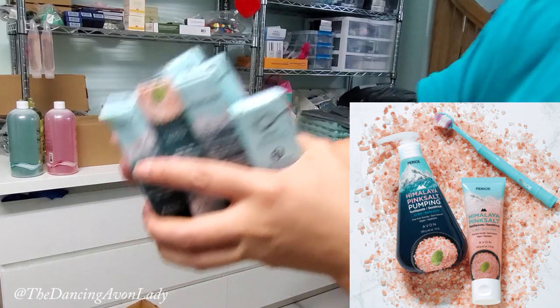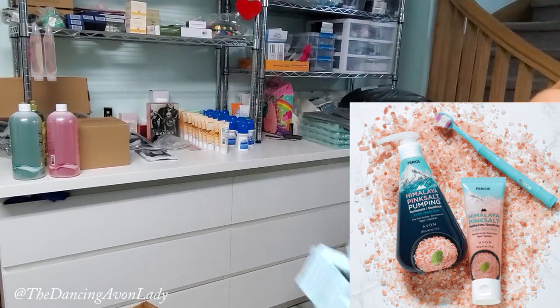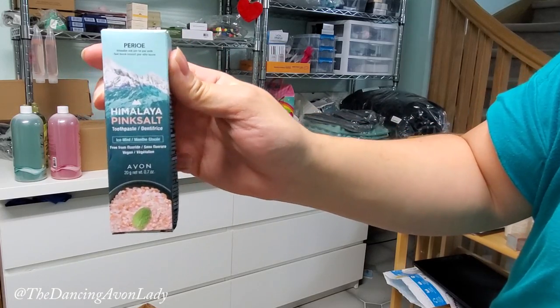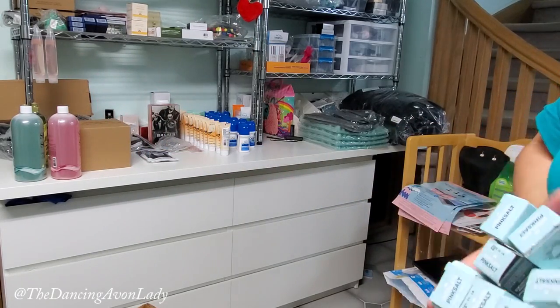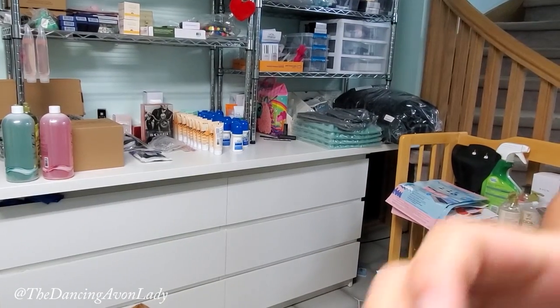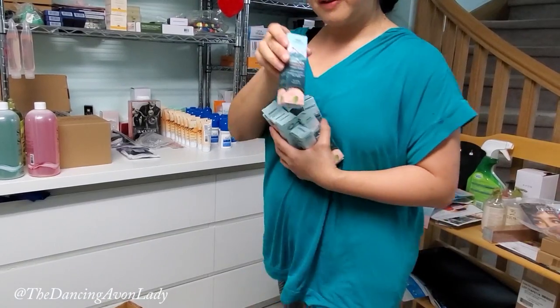8 mini Himalayan pink salt toothpastes. These, apparently they're really good. There's an ice mint and there's a floral mint. This one is the ice mint one. And these were free gifts with purchase. So customers who ordered a certain amount from the wellness, they end up getting the pink salt toothpaste for free.